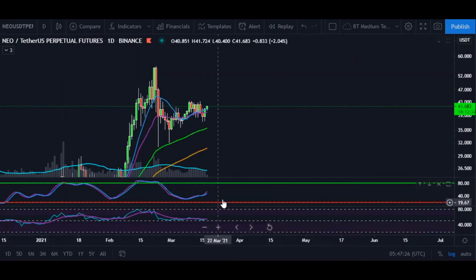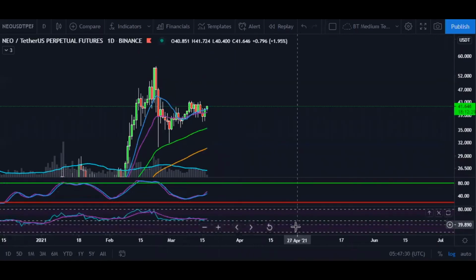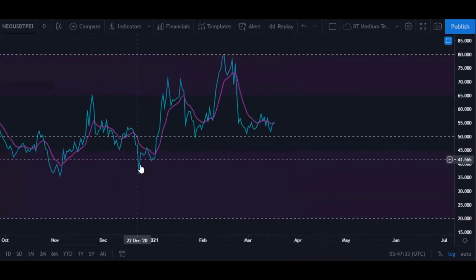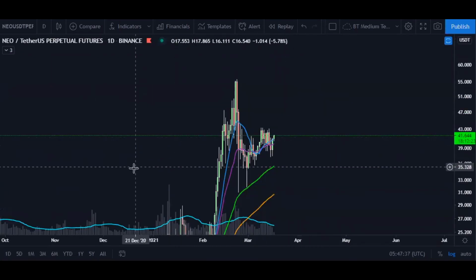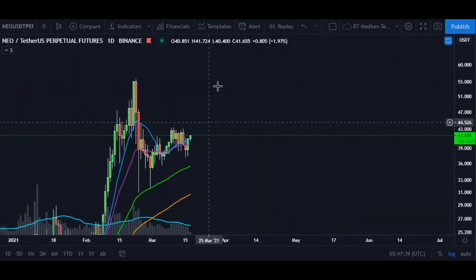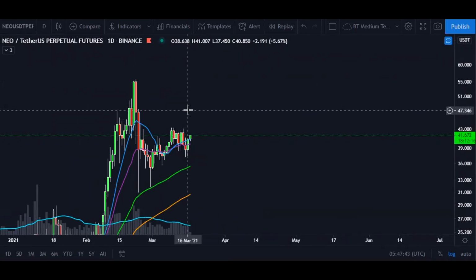On the daily chart here, it's a fresh cross to the upside on the Stoch. I love that, that's fantastic. Rejection from the bearish control zone, bouncing off the neutral zone. Very, very bullish signal. So I'd be looking for continuation all the way back up to these highs, maybe back up first of all to 47.34.